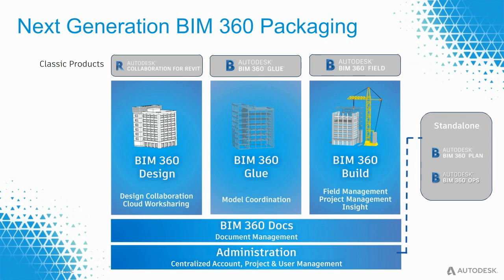So let's talk about what's under the hood in this new packaging. As I mentioned, the new packaging includes BIM 360 Design, BIM 360 Glue, and BIM 360 Build. These are the next generation packages that are replacing the classic products as shown above. In each one of these, they will activate modules when you purchase them.